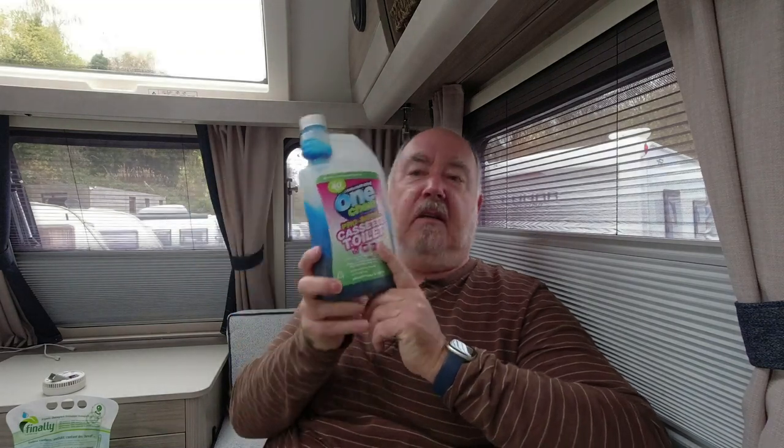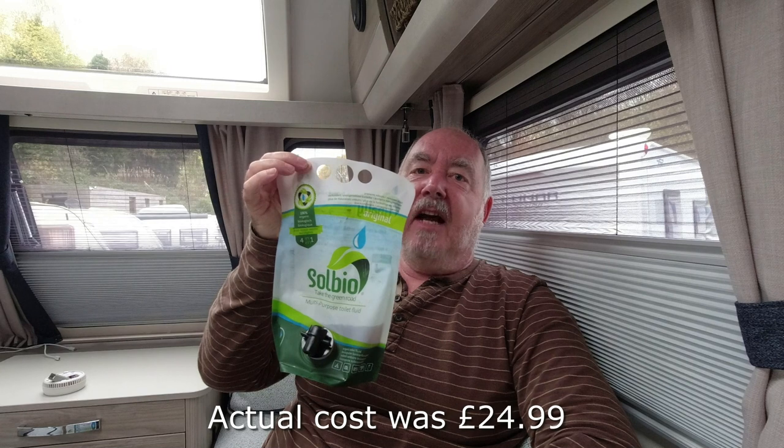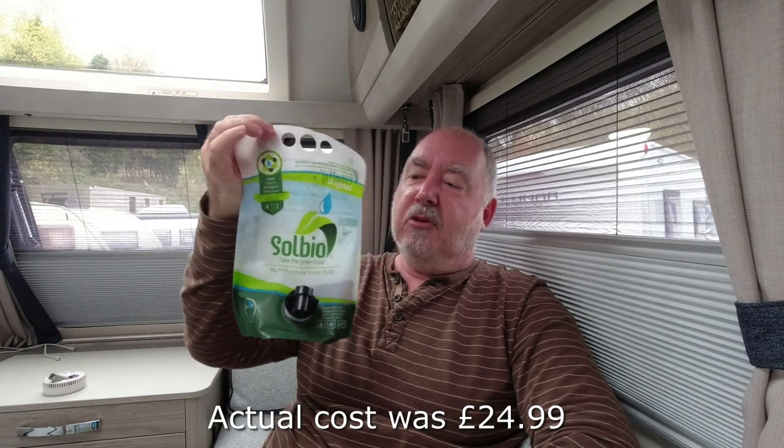So these cost about £10 something each, and I think I got two for £20. So that's 80 shots. That would cost you £25.99 if you hadn't bought the first one.